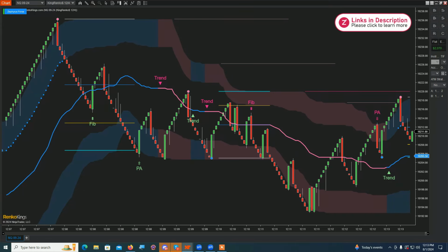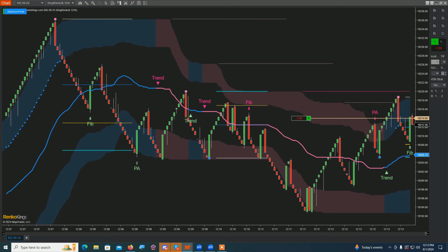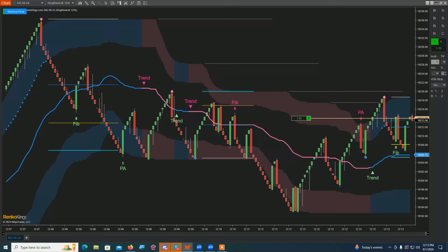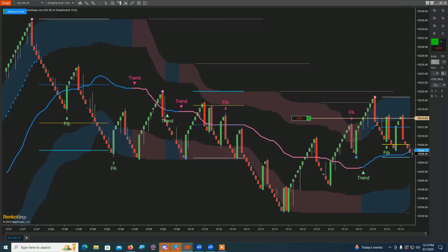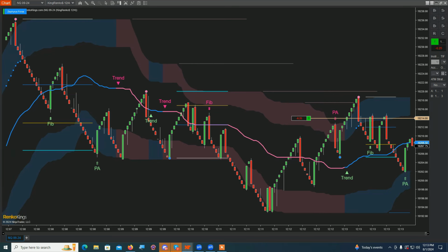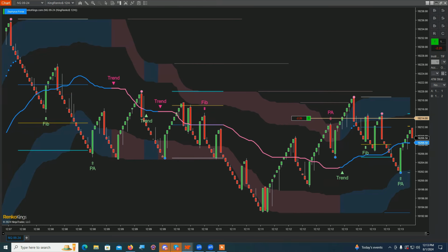Looks like a Fibonacci is coming, maybe. Okay. Could automate these signals using third-party software. The system by itself does not come with automation. It was a deeper PA trade, by the way. You see that, a deeper pullback into the cloud.